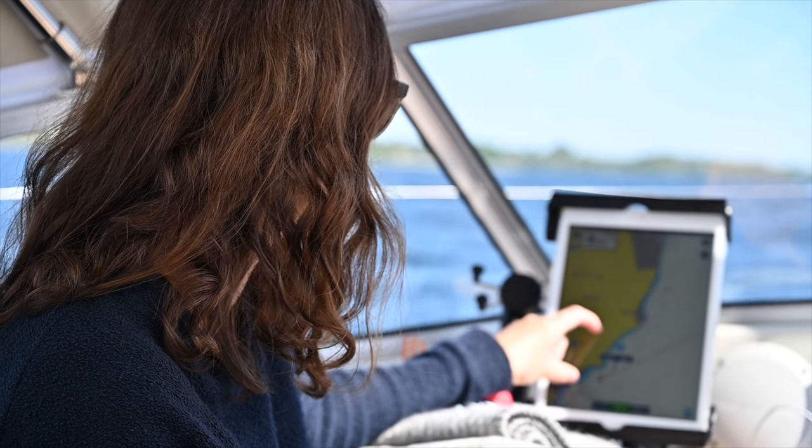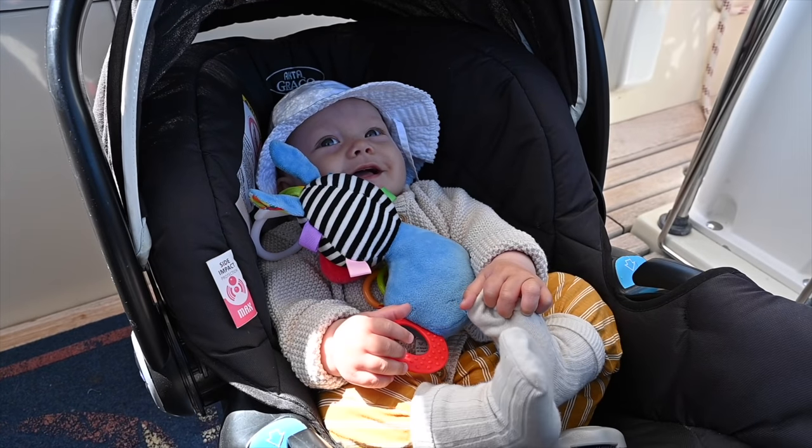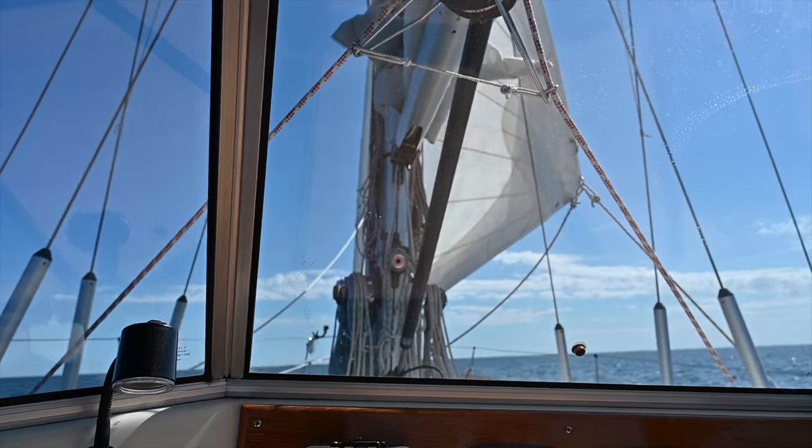Our next stop would be the town Simrishamn, a little bit further north along the southeast coast, which is also known as Österlen.